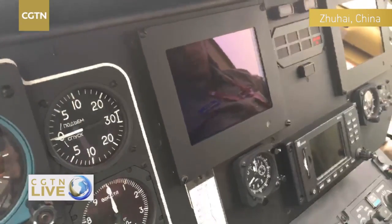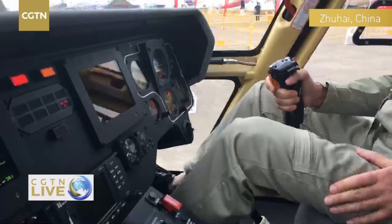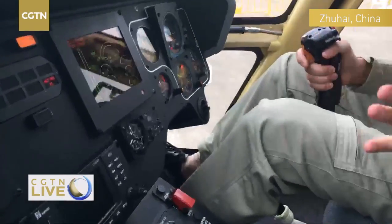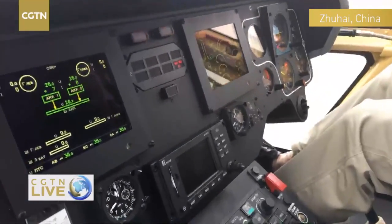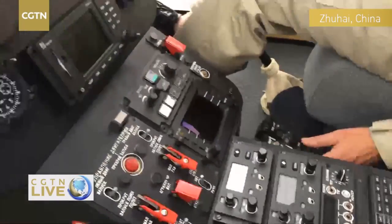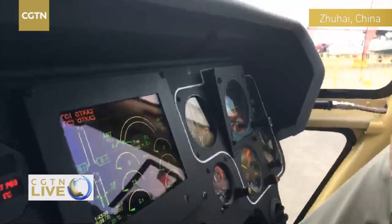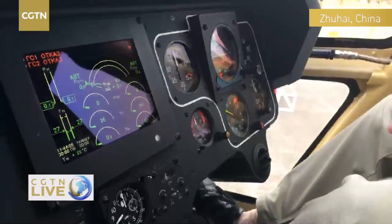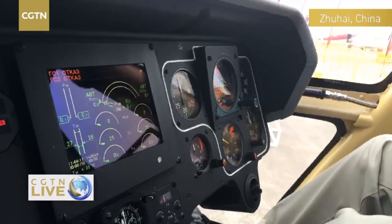Before takeoff, you check all parameters of the system, with one hand on the cyclic stick, the collective, and two pedals. It's very easy. These are the parameters of the engine. These are all on display on the screen, it's not a real barometer. Other indicators are airspeed, altitude, course, and radio altimeter.